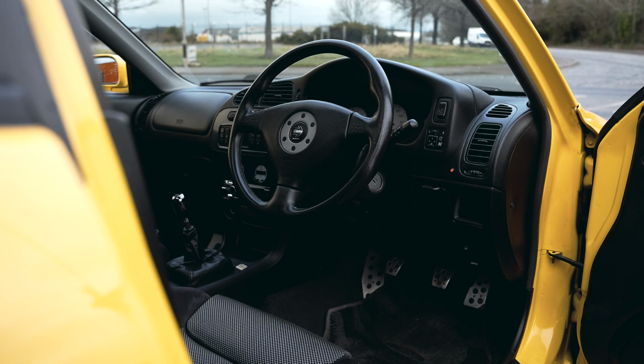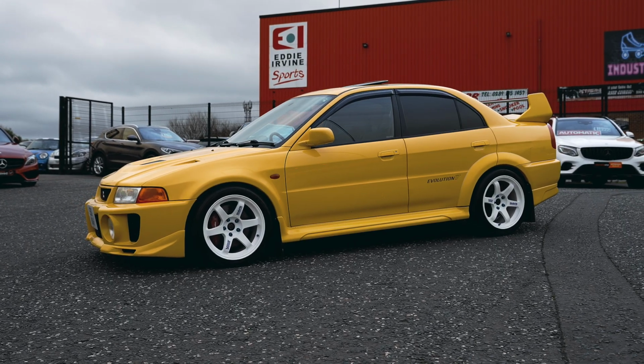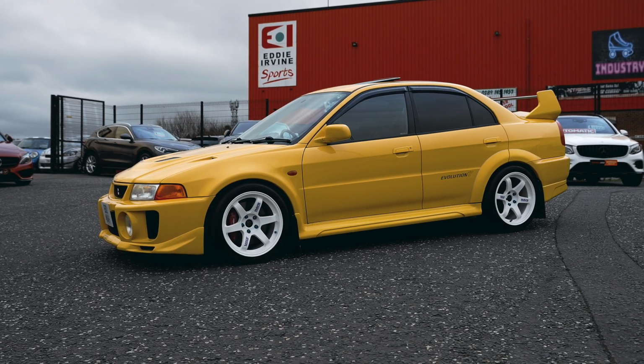But I think the main thing about this, what makes this car so rare, is the colour. The colour is just, for me, unbelievable. From owning a lot of Evos over the years, including the Tommi Mäkinen, I think this is actually one of the rarest ones I've ever owned. So much like the Impreza, the Toshiara I have, this is a rare car.